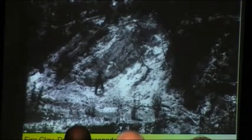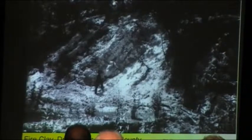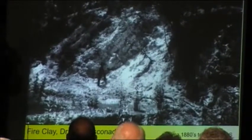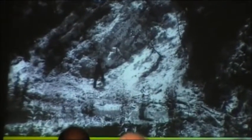So this is a typical deposit. And again, this is from near Drake. And also, this comes from the old glass type photograph. So these are really old, pre-1900. And this is a typical deposit. They actually would call this a clay bank because it's sort of on the side of the hill. It's not the typical pit.